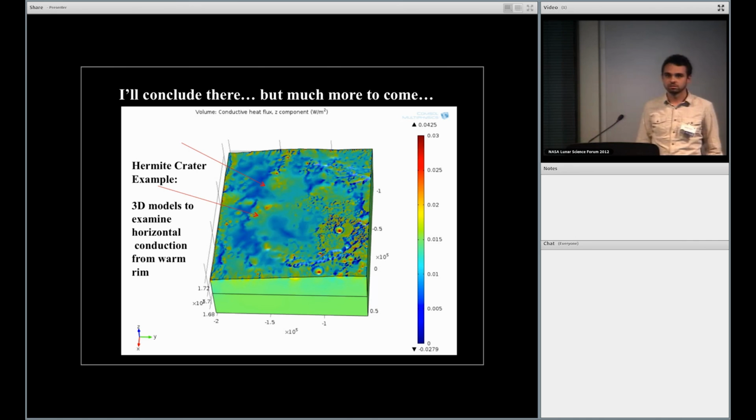We have a question. Is there any indication that frosts have the same temperature-dependent thermal conductivity at low temperatures? If rocks would? Yeah, I mean, if frosts, like water ice, have the same. Okay.